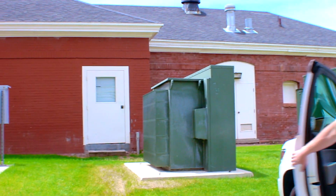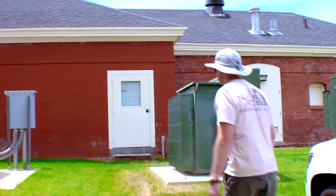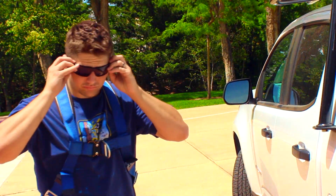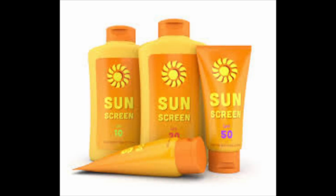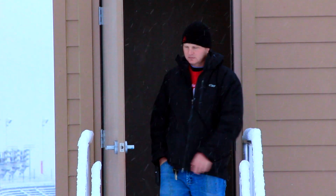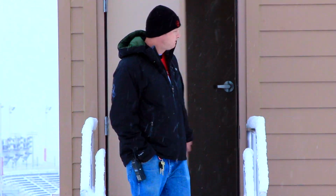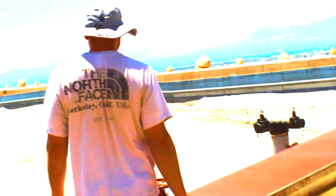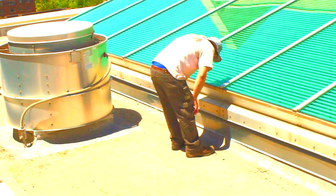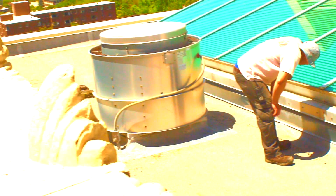Before you access a rooftop, be sure to keep your health and safety in mind. Some less considered items might include sunglasses, sunscreen, plenty of water, and proper attire for the climate. Avoid prolonged periods of time on the roof in hot weather. It can be easy to get carried away, and you do not want to get stuck on the roof with heat exhaustion.